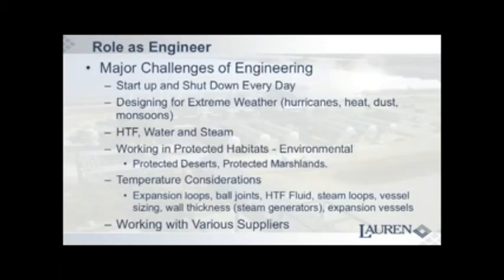Now, what are some of the major challenges behind the engineering? Obviously, this plant only works when the sun's there, so it starts up every morning and it shuts down every evening. It's not like a conventional power plant that's designed to run on a 24/7 basis. It'll start up in the morning, it'll run during the day, it'll peak out, the load will levelize during the day, and then as the sun starts going down in the evening, it'll go to sleep.